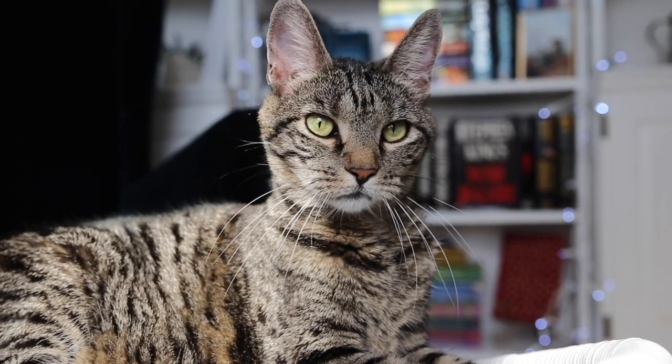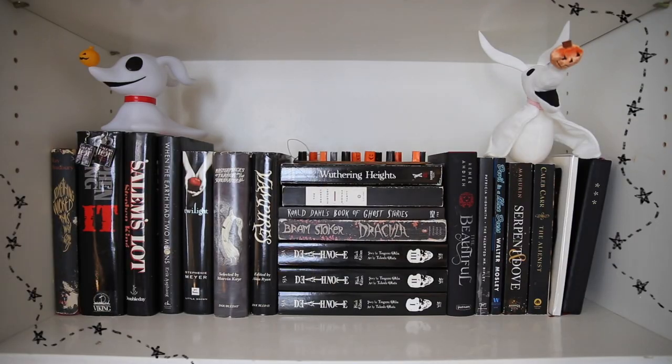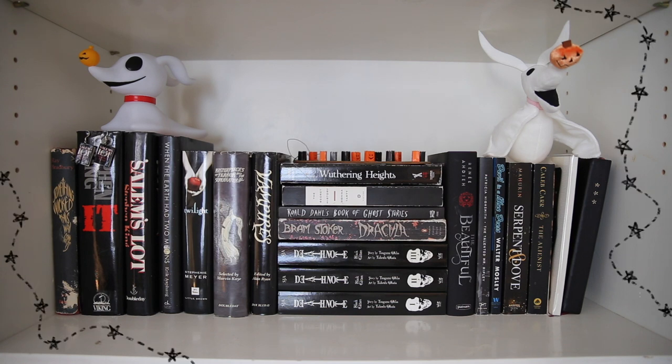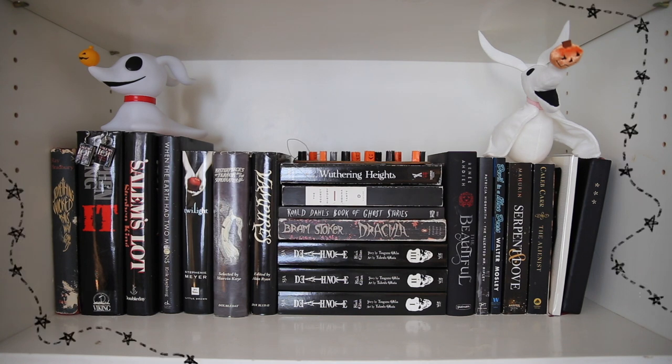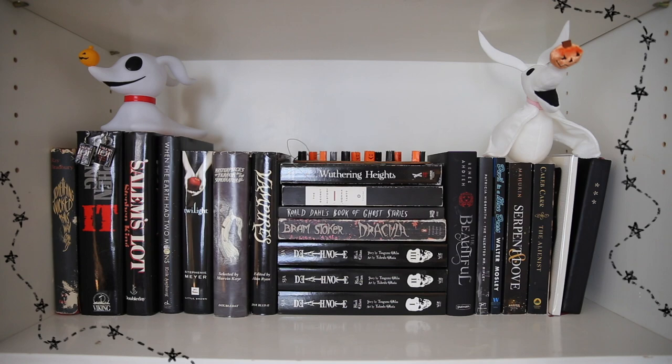Also, my cat Fritz was posing so nicely in front of my bookshelf, so you know, she had to get some screen time. So first up on this shelf, I have all of my books with covers that are primarily black. This consists of mainly horror and mystery novels, but I think I see a nonfiction and there's some manga, so it's kind of a mishmash, but generally it's horror and mystery.